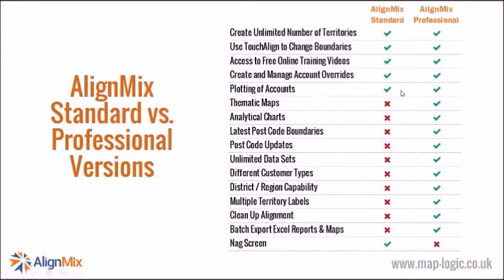What you can't do is you can't do the thematic maps. You can't do the charts. It doesn't come with the latest postcode boundaries. It comes with boundaries that are around about 5 years old. It doesn't get any postcode updates as well. You can only use it with one data set. So if you had, say, population in each postcode, you could do that, but you couldn't have population and sales. You can have different customer types, so the different shapes. In this case, we had Asda and we had Dolland and Aikens and Vision Express and all those. You can actually only have one in the standard version.